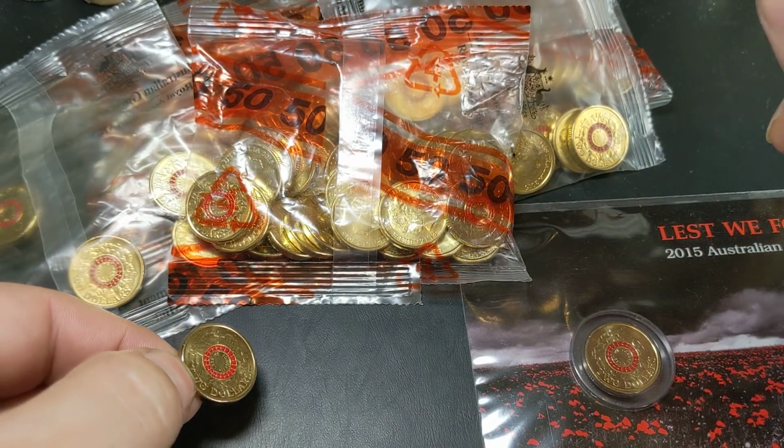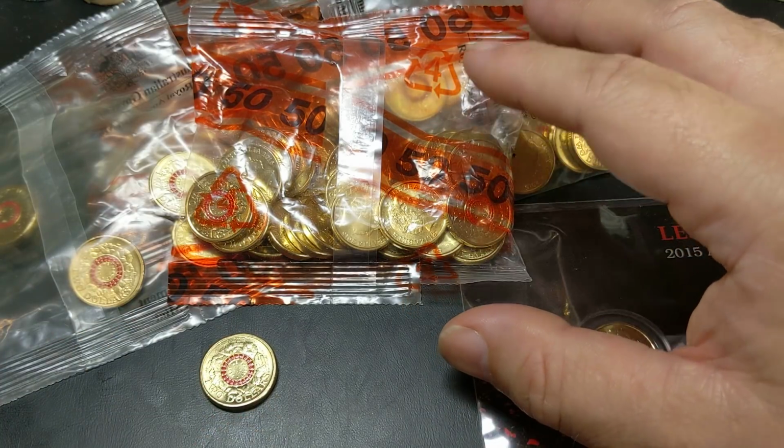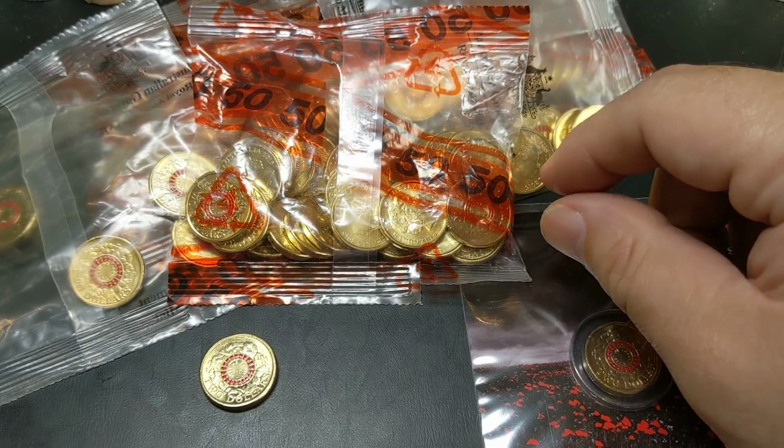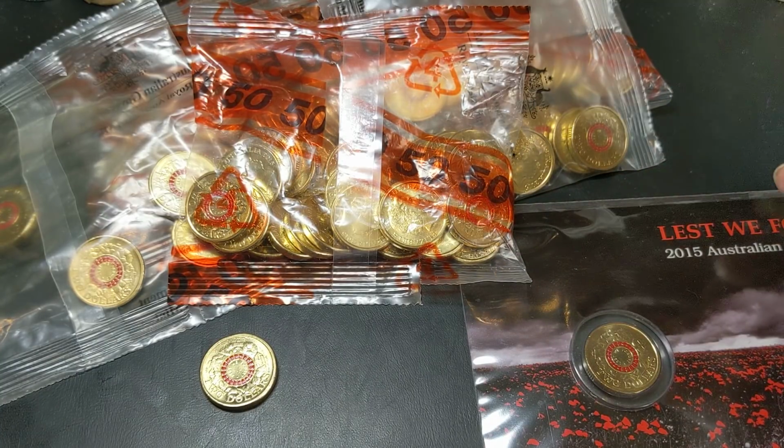The Mint changed things after that, because the Mint puts them out there hoping that they get circulated, that people get to see them, and that the general population finds them and discovers them.